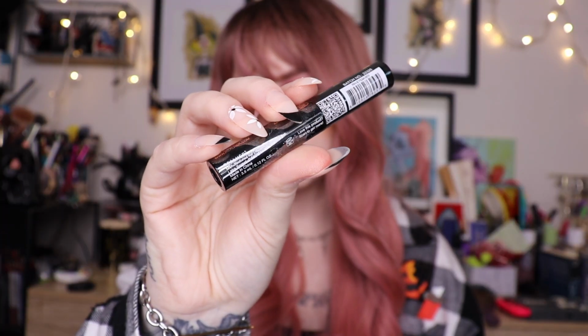This is the Real Her I Am Beautiful Length Volume Mascara. It is completely sealed up, so I'm not going to bother opening that because I have too many open mascaras as it is, but I'm willing to give that a try. I love trying out new mascaras.